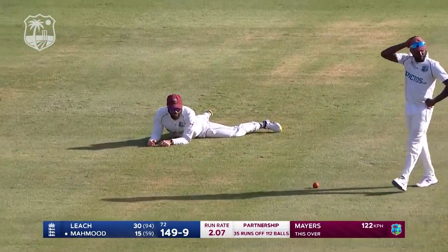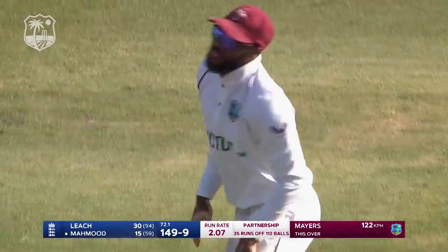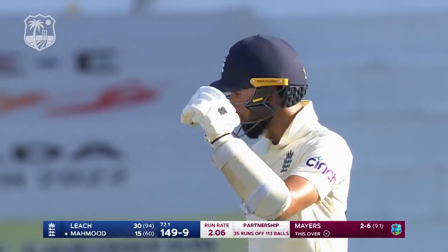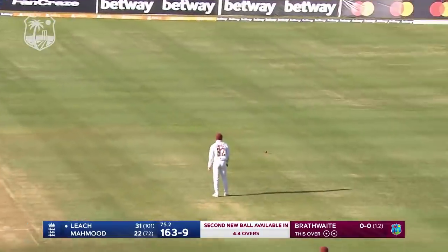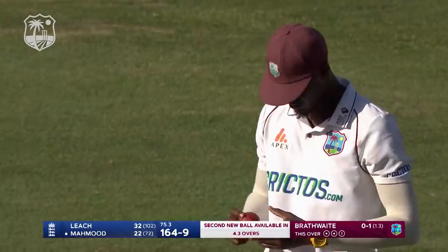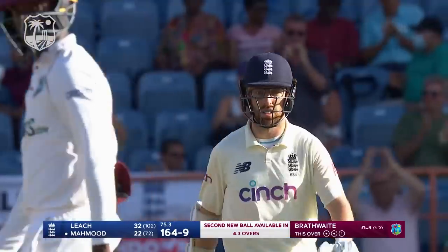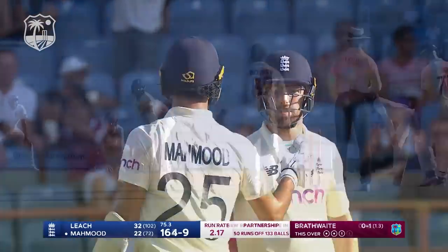Oh, he's put it down. He's put it down at full stretch. John Campbell, who feels in the slips, he feels in the covers, feels anywhere, to be honest, but he was at full stretch here. Oh, hit, sorry. The 50 partnership comes up for the 10th wicket between Leach and Mahmood. It's been a good restoration of the shambles that existed before.